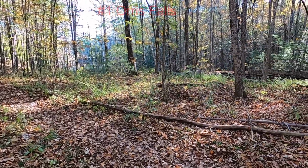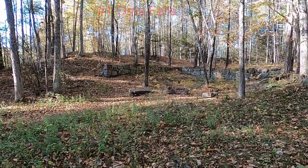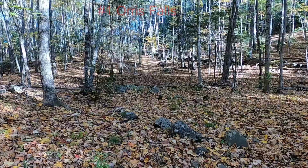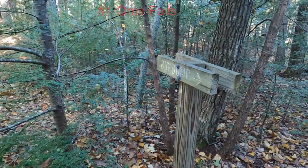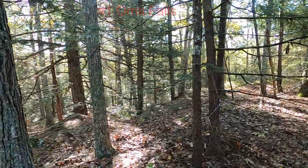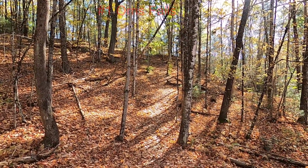This is the foundation for the house. And we think that this other area over here was probably the barn. We are hiking towards the big bump. This is the top of the big bump, but there's no view. East Coast trails. No switchbacks, just go straight up and over.